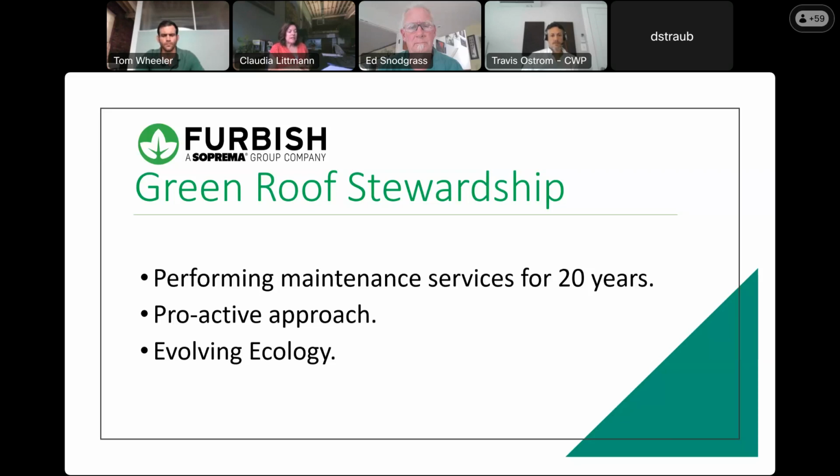Way back at the beginning, there was some maintenance occurring on the roofs that we were installing, which were few at the time. And fast forward to today, we are currently maintaining over 3 million square feet of green roof in the Mid-Atlantic. We are in the District of Columbia, Northern Virginia, Maryland, and we also have some roofs up in Philadelphia and some of the other parts of Pennsylvania.